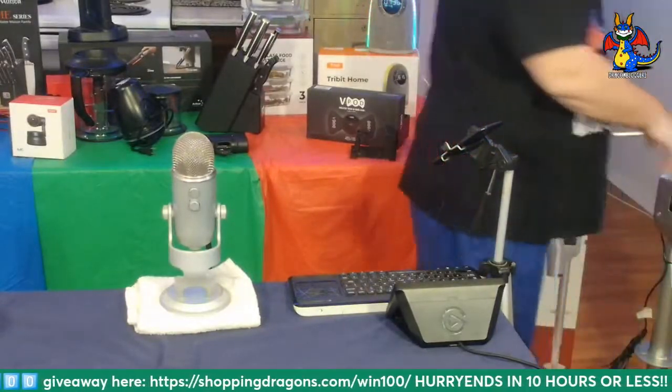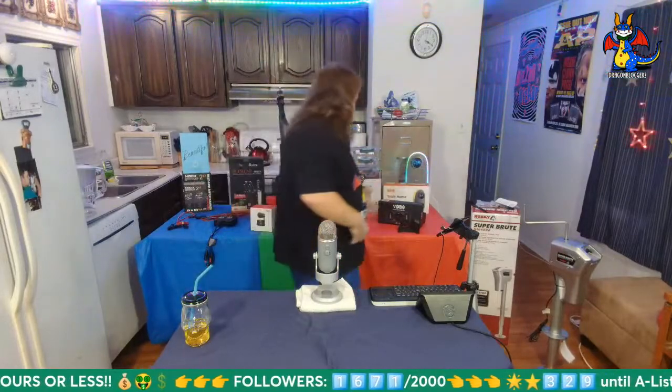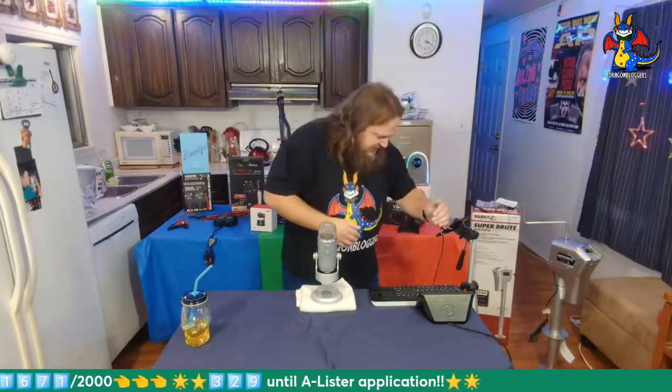The only difference between the 4000 and the 5000 is that the 5000 lifts another 1,000 pounds, and it has a remote control. The Super Brute 4000 doesn't have a remote. But today it's on sale for 34% off. It's $287.60, down from $434.90. Boom.